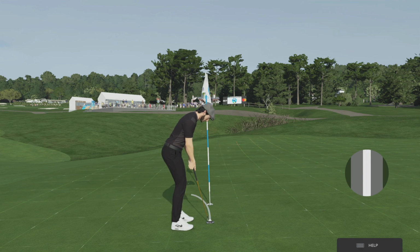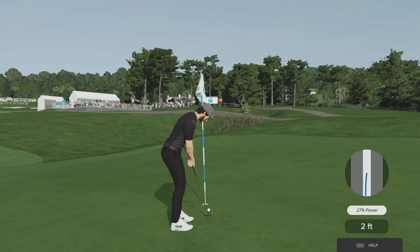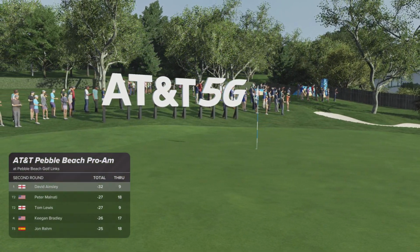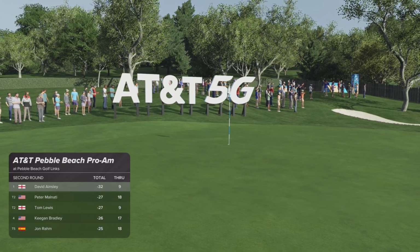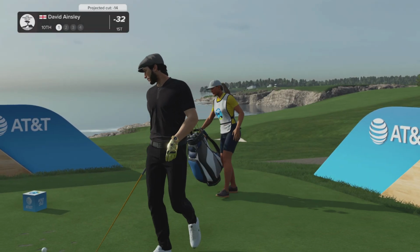Luke, nothing gets past you. Yes, this kid is a stud. Oh, what a round this is. Seven birdies today. Now, five shots up after that hole. Setting up now on a par four.